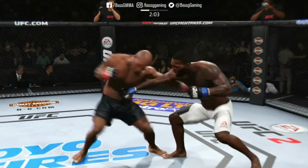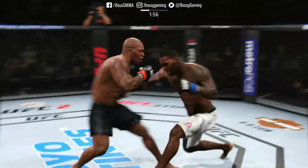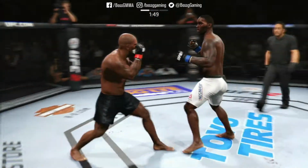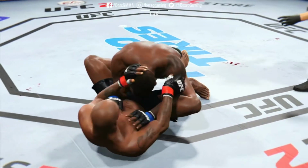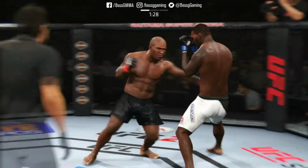Hard right to the body. Good exchange back and forth here. And again, he lands the body shot. He's doing a really good job of timing these shots. Joe, his jab has been very effective in this one. Anthony Rumble Johnson with another clean takedown. Yep. Rumble Johnson looks like he's trying to set up a takedown here. Big left hand.